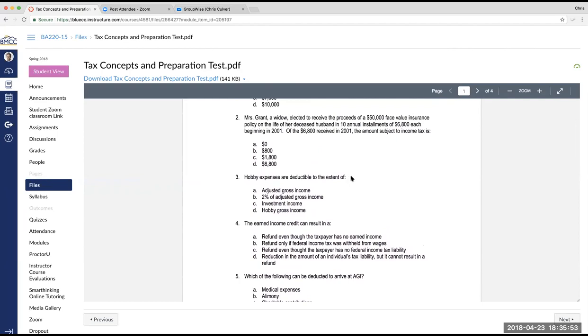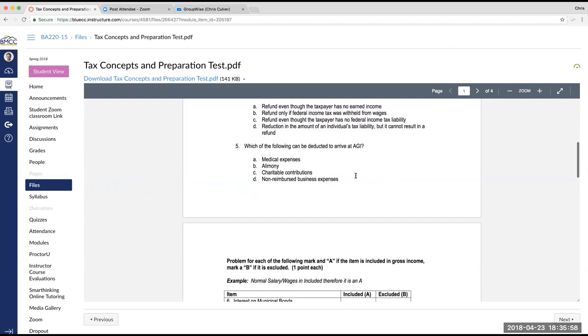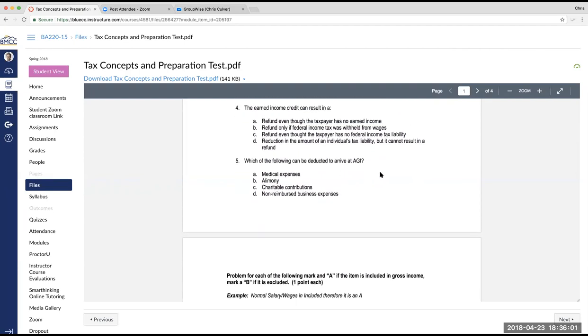You'll have a few questions like this number 2 with Mrs. Grant that are a little bit tougher, where you've got to apply or calculate some things. And then you'll have some that are more definitional, like 5: which of the following can be deducted to arrive at AGI? So to arrive at AGI, that's above the line. And so the above-the-line deductions, well, it wouldn't be medical expenses, because that's Schedule A. So it looks like it's probably B, because alimony is deductible to arrive at AGI. Charitable contributions and non-reimbursed business expenses are also on Schedule A.